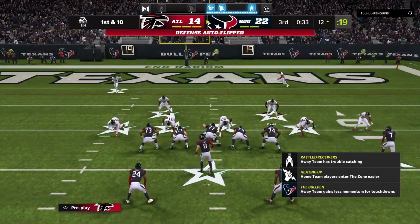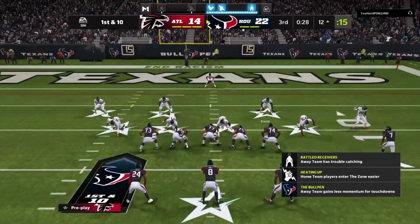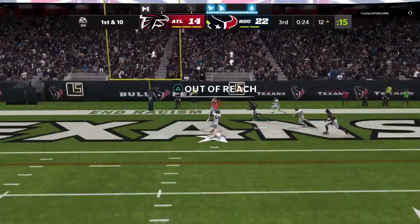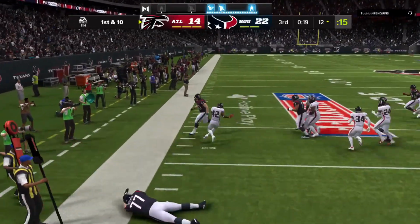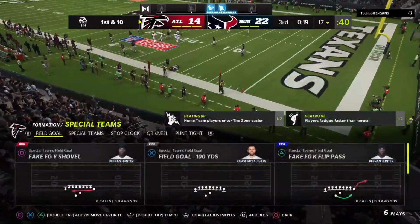From down at the 12, it's 1st and 10. Let's go, defense. Let's go. Back to throw again. And it'll be intercepted. Picked up out of Michigan man, Jabril Peppers. And the Falcons are going to get the football back at their own 17.